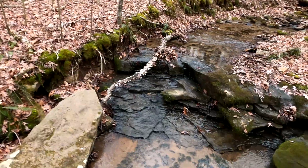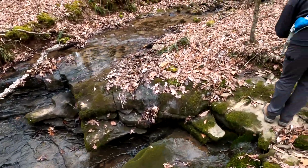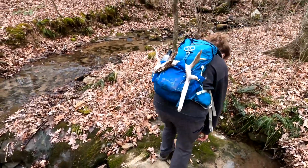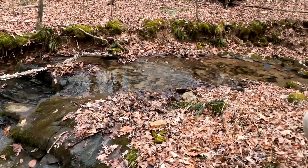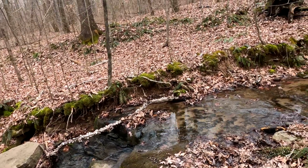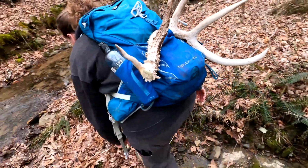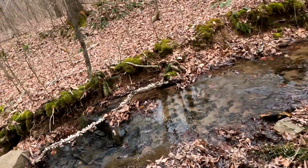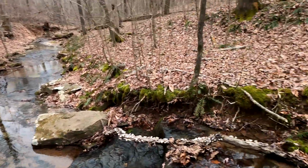Alrighty folks, really cool area there along the creek. As we're hightailing it back, not really, but we do have a little bit of time before it's dark. I gotta kind of watch out though, because Michelle has weapons on her.